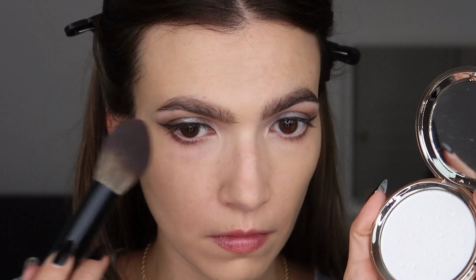I would take a little bit with a big fluffy brush like this. This is the Scott Barnes 64, but you don't need this brush. You can use any kind of fluffy brush. It really doesn't matter. A brush is going to disperse it a lot more lightly and not as compactly.